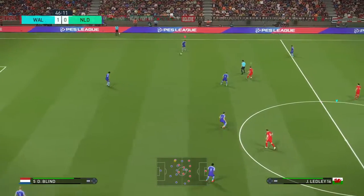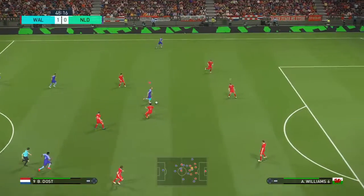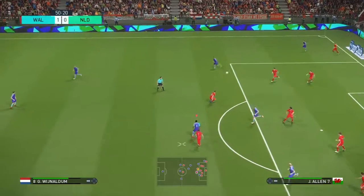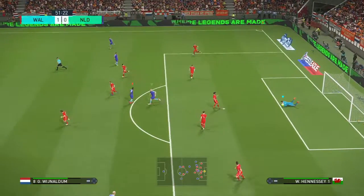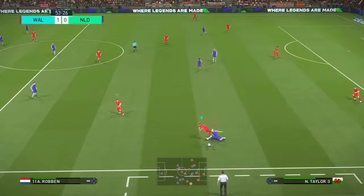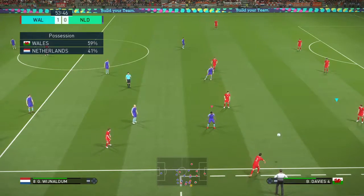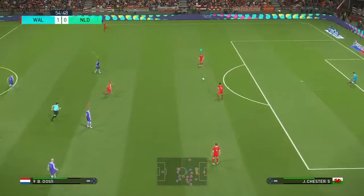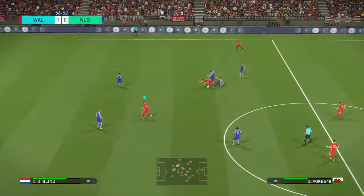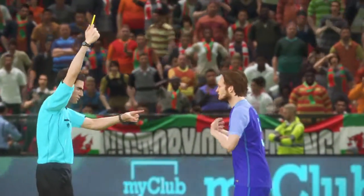To the last 45 minutes in this game of substantial significance. Well, 1-0 may be good enough, so they may err on the side of caution and get more players behind the ball instead of running beyond it. They could even try to spoil it from here, we'll see. Wijnaldum! Wijnaldum weighed up the options and picked the wrong one. Taylor. Robin hurtles into the tackle. Chester. Bale. Blind with the foul. And the referee has shown him a yellow card.